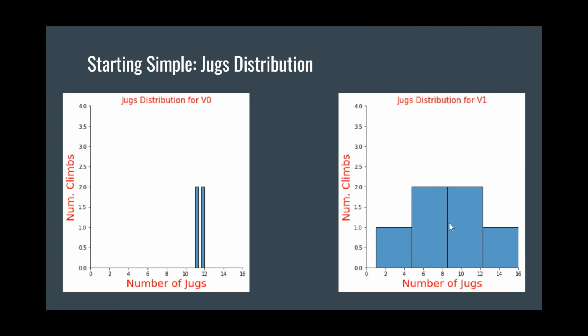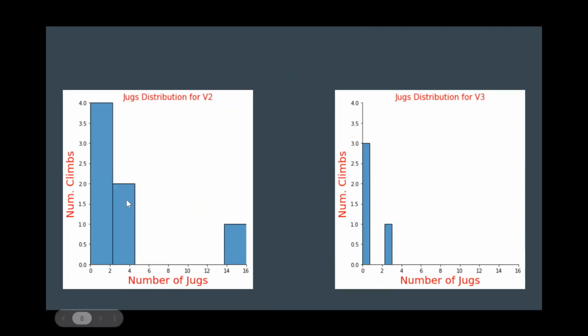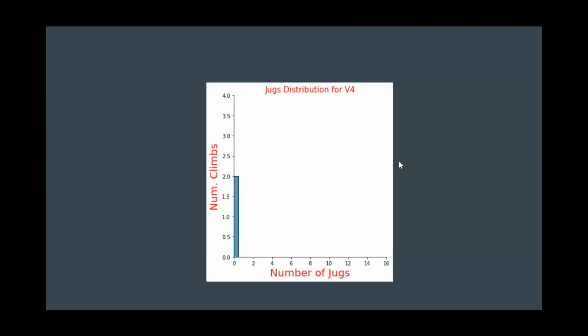V1, it's centered closer to 9 jugs. It's a bit of a spread, of course. V2 is clearly centered much lower. Some of them just have none at that point, but the average is around 2 or so. The median is around 2. And then V3, most of them just don't have any jugs. And V4, no jugs at all. It's worth noting I only had 2 climbs in my data set that are V4, and beyond that I barely had any, so I did not bother including them, as you can see.